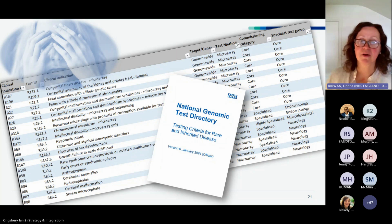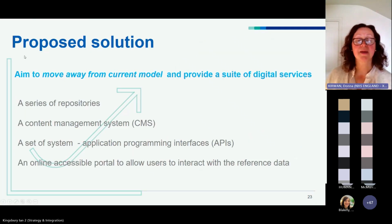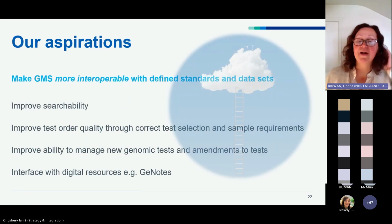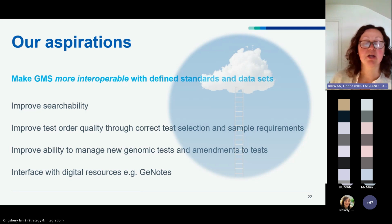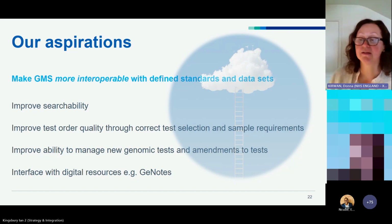So what are our aspirations? Our aspirations are to make the GMS more interoperable with defined standards and data sets, to improve searchability, to improve test order quality through correct test selection and sample requirements, to improve the ability to manage new genomic tests and amendments to tests, to interface with digital resources, for example, genotes.